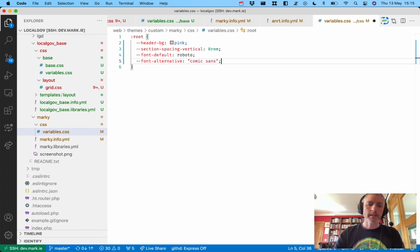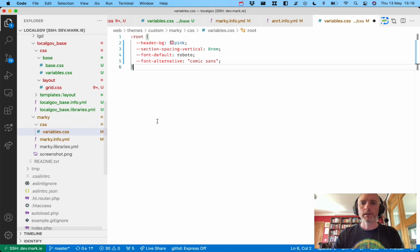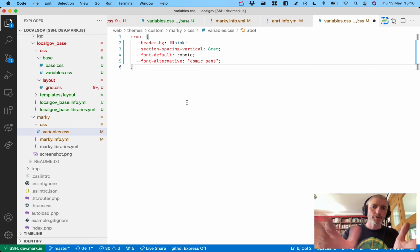And again, you can see then that this will allow us a very different look and feel per council website by just maintaining one variables.css file, rather than trying to inherit or import the whole of Bootstrap, we'll say, from the LocalGov base team, and then the different variables sections and parcels from the LocalGov base team, and then every time we want to make a change, you've got to run all that compilation and push that out again. This is much easier for us to do.